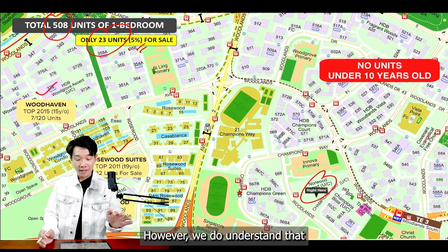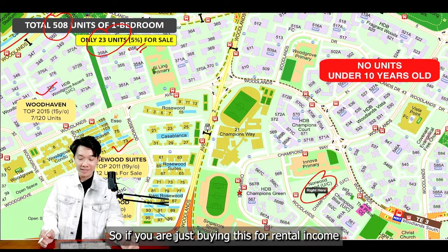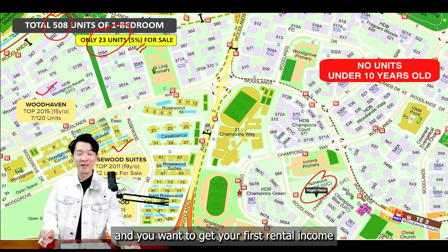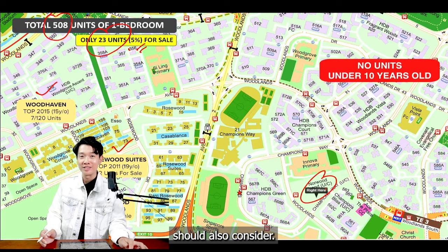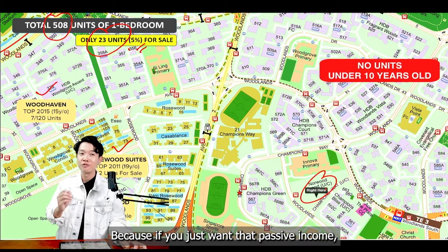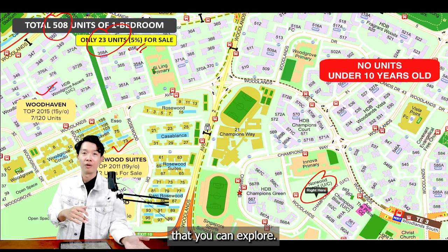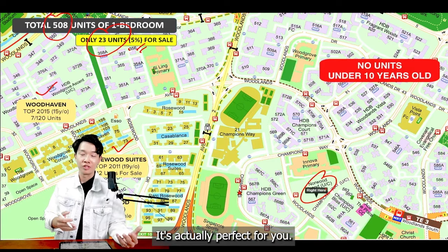However, we do understand that Norwood Grand takes about 5 to 6 years. So if you're just buying this for rental income and you want to get your first rental income only 5 to 6 years later, this is something that you should also consider because if you just want that passive income, there may be also other options that you can explore. But if you're buying 1+ study to flip, then the 5 to 6 years runway is actually perfect for you.